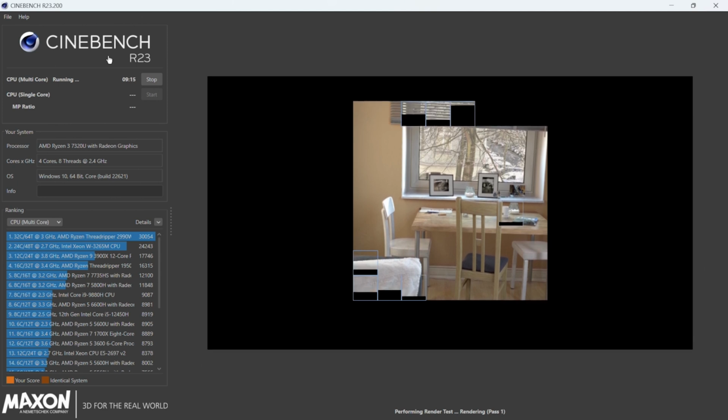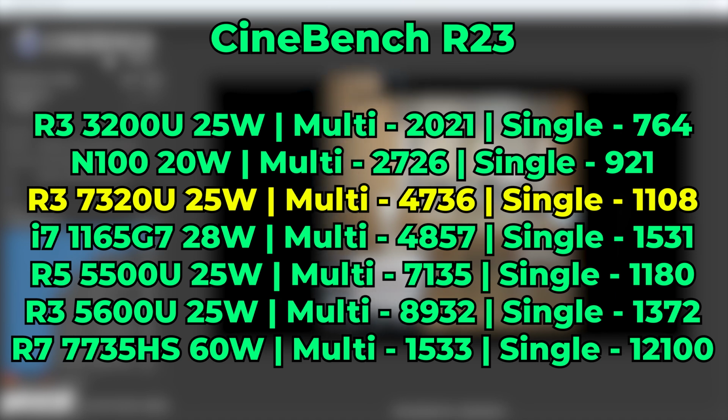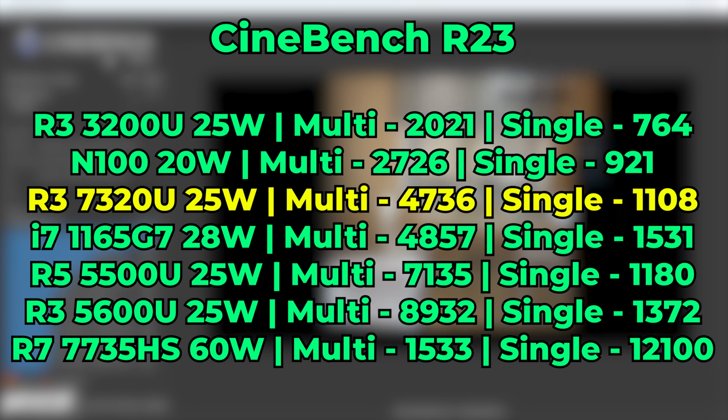But at its maximum performance, the multi-core performance actually ended up giving us pretty similar results to Intel's 11th generation 4-core 8-thread i7 at 28 watts, which is a very interesting result to see for sure, though the single-core performance was nowhere near what those can actually do. So in day-to-day tasks, that Intel system is going to feel in general faster, but in those multi-core workloads, this is actually going to give you pretty similar results to that.